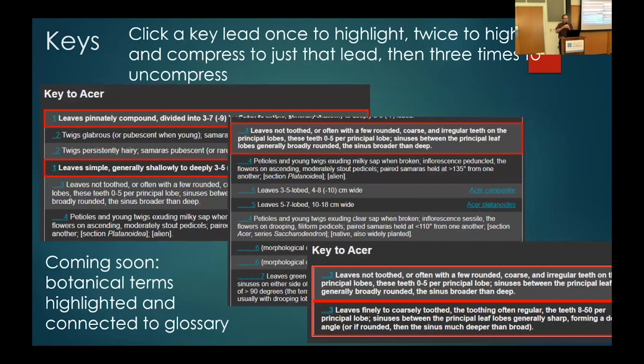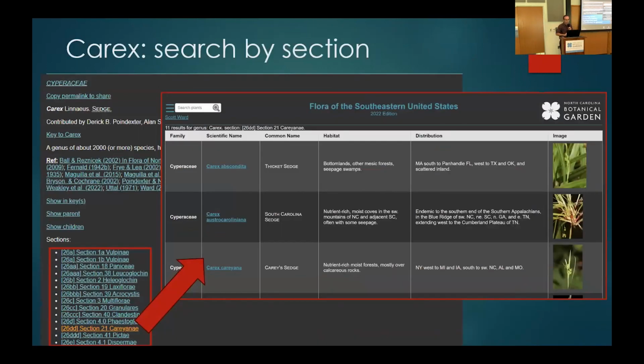And so here's an example of how to deal with keys. I'll go through this quickly, but basically you can click a key lead once to show both sides of both couplets in the lead. So number one, if I click that, it'll highlight both of the number ones. If I click number 3 on this particular key, the second part of lead number 3 is pretty far down. There's a lot in between them. So I can just click that number 3 again, and it will compress the key to just number 3. Then I can click 3 again and uncompress it, bring it back to where it was.